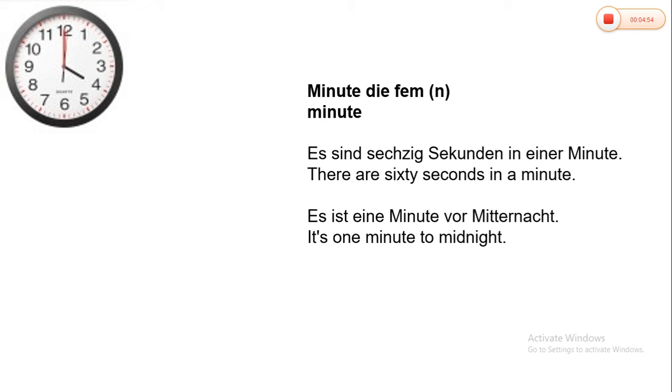The word is Minute, which is minute, a feminine noun, hence die is used. It's 1 minute to midnight. Es ist eine Minute vor Mitternacht.